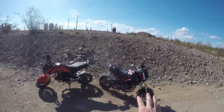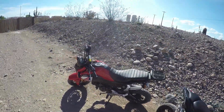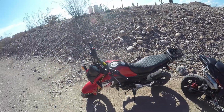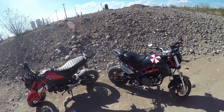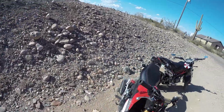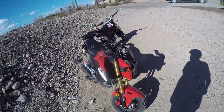The Benelli's actual fairing sits a little further back than the Grom's. The Grom's is a little more forward, so your knees don't get quite as smushed up against it. That's one of the differences between the two. It's not hugely noticeable, but it is. The exhaust on the Benelli goes up high like that. The exhaust on the Grom goes low, down below the rear foot peg. So that's another difference between the two, just in their stock form.